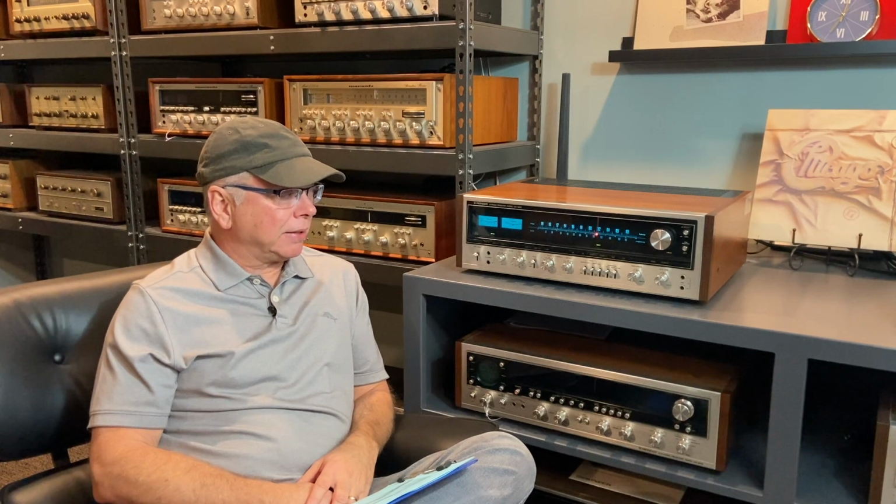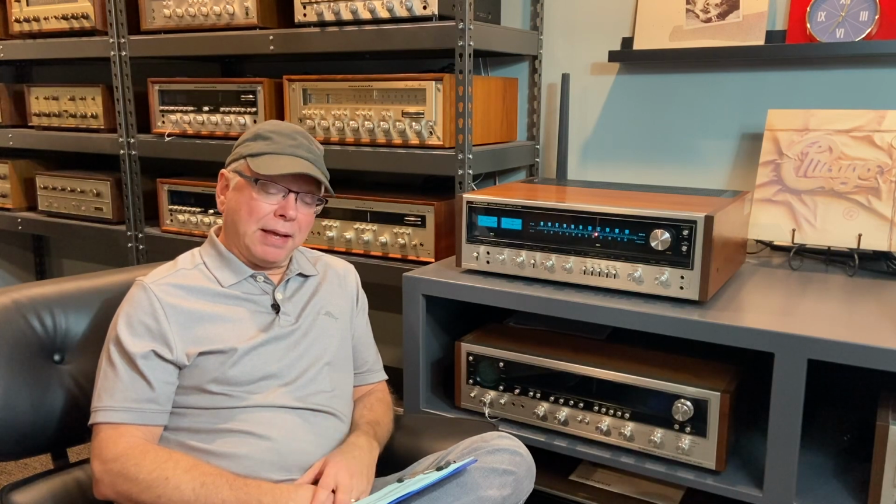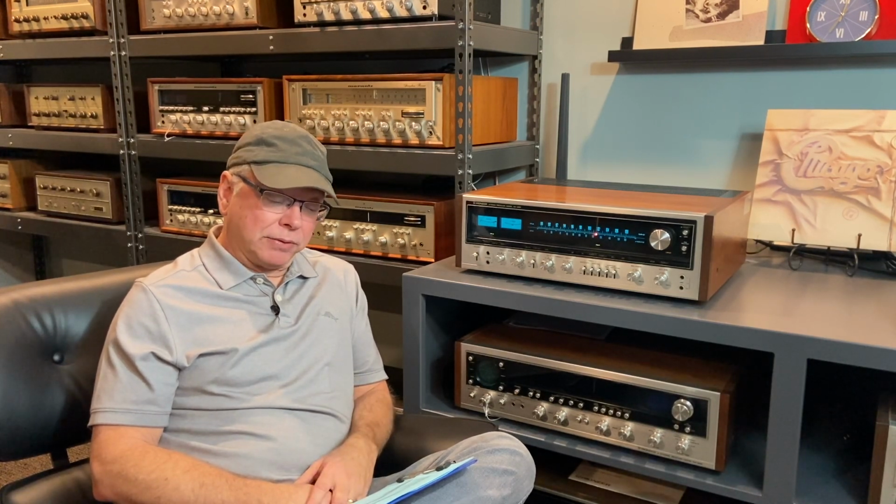I think the SX-1010 is a pretty capable and awesome receiver. And based on the way I'm going to score things, it rates pretty high.